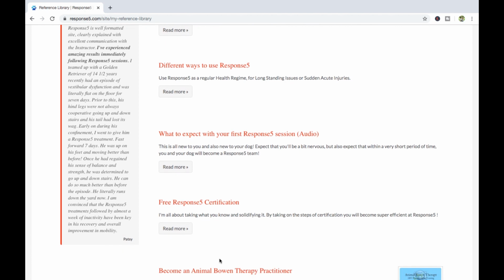And it's your free Response 5 certification. That's if you want to take your dog as a case study, and then add 2 more case studies, could be your friend's dogs, whichever, and submit those to me. Then I have this amazing added bonus to share with you that adds on to the Response 5 learning.